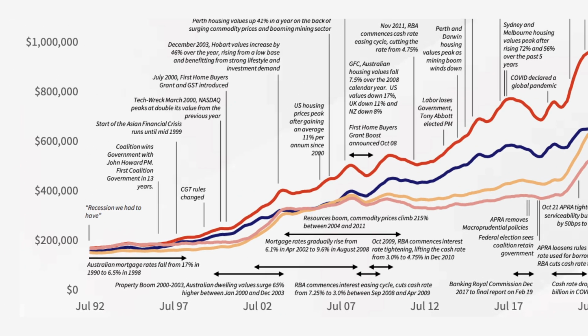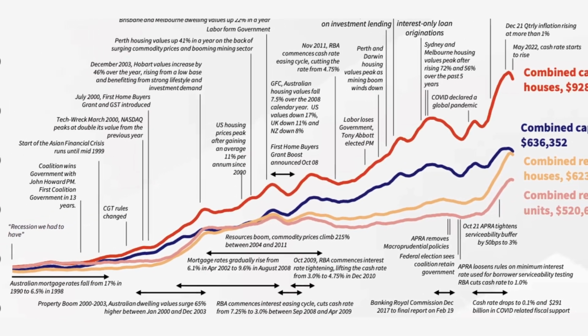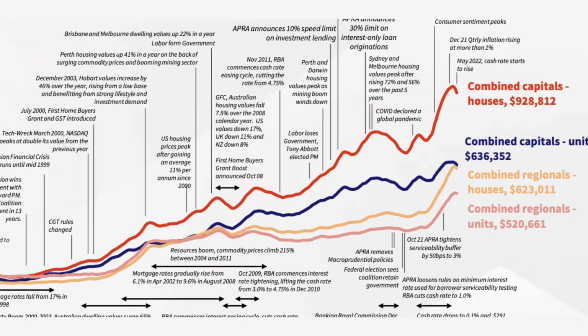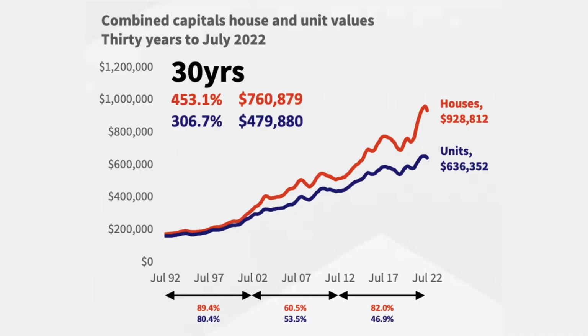You can clearly see that over Australia's past 30 years, property prices have increased. There's been 6 peaks and 6 dips, but overall everything has gone up. It can't be missed. Looking further into the data, houses across our capitals have risen by 453% in 30 years and by 313% in our regions. Now, we know units don't perform as well as houses, but there's still some massive gains over the 30 years of 306% and 200% respectively. So we can clearly see that buying and holding for the long term works.